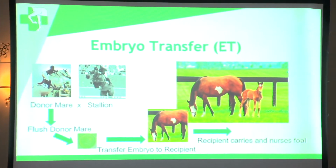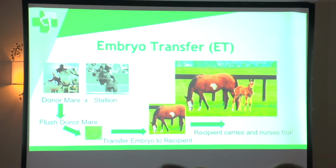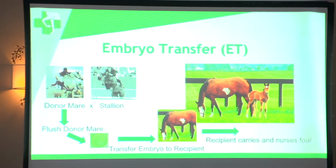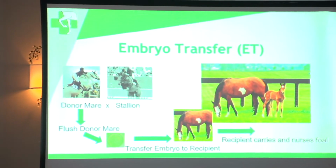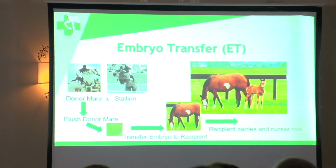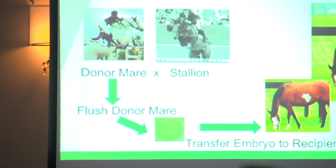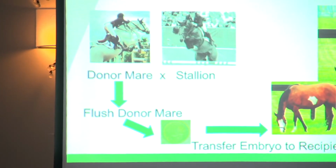So most of us know about embryo transfer. It's one of the most commonly used advanced reproductive techniques in the equine industry. It's been around for a long time. So just a little overview about embryo transfer. Your mare serves as an embryo donor. She's usually conventionally bred with either fresh cooled or frozen semen. And then the embryo flush procedure is performed about 7 days post-ovulation.